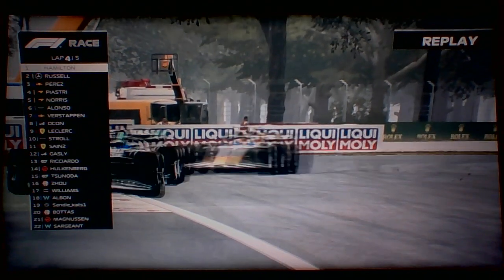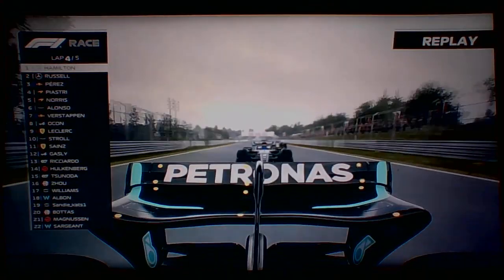Hamilton is in the lead of the Grand Prix. His teammate is closing in right behind. It's about who gets the most points in the playoffs.